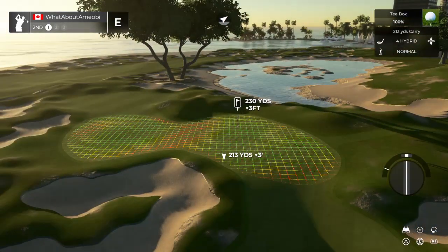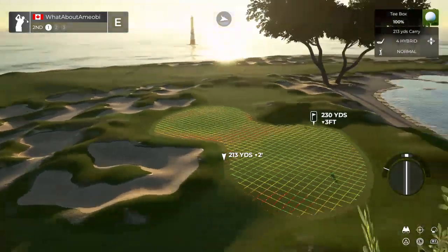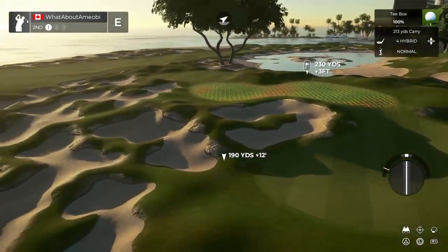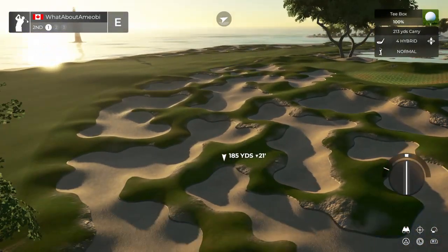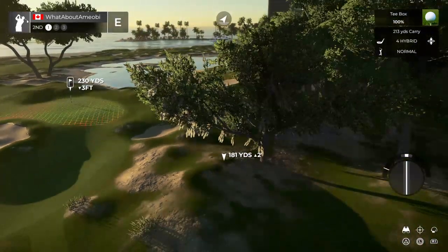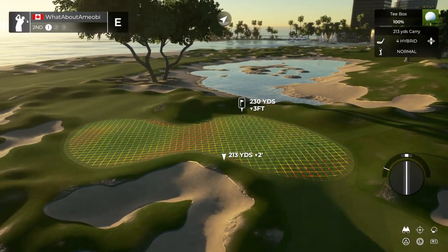Now we've got ourselves a long par 3, kind of like a 17th at Pebble Beach kind of green, sort of. A little bit of an 8 going on there. Again, lots of sand around. Whoa, that's all kinds of sand here. That's going to play on another hole, I imagine. Huh. Yeah, I don't mind that.